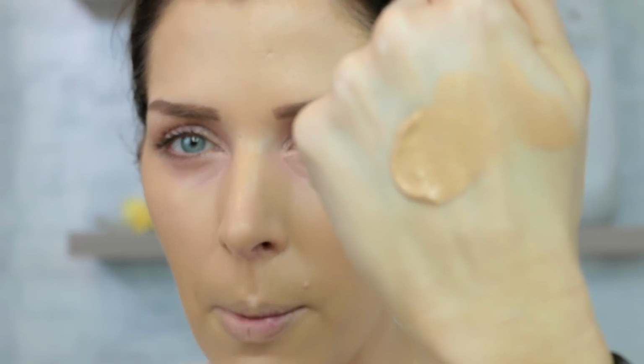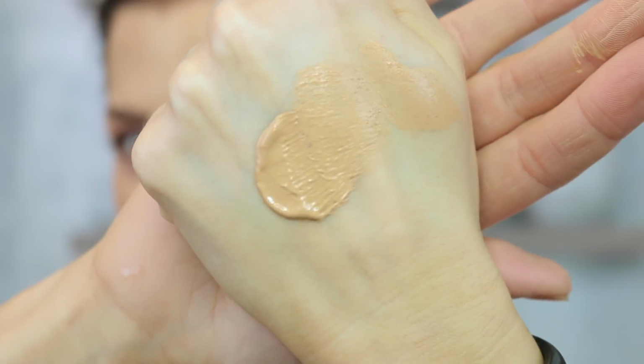I honestly probably could have used just 1 pump because that is what is left on my hand. I don't know why I didn't use 1 pump. I'm so used to using 2, but that's kind of good that you can get this much coverage and product spread throughout with just 1 pump. So I'm gonna finish the rest of my face and come back and tell you my thoughts on the foundation.